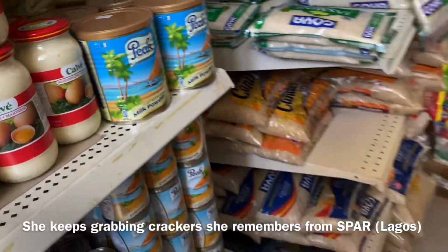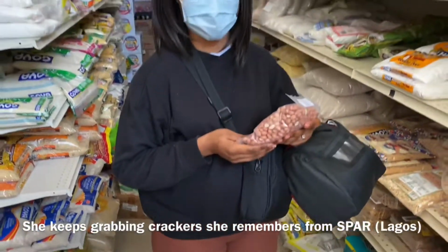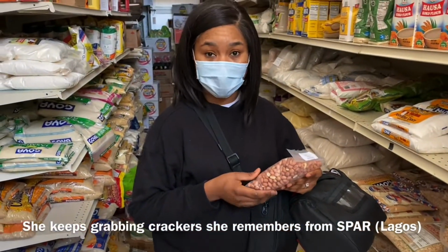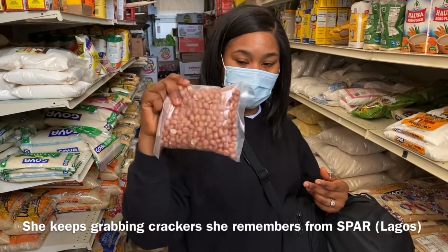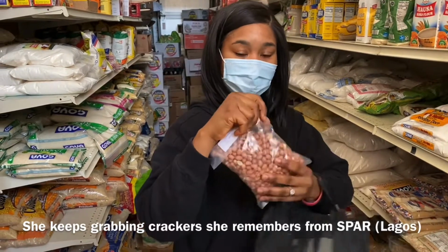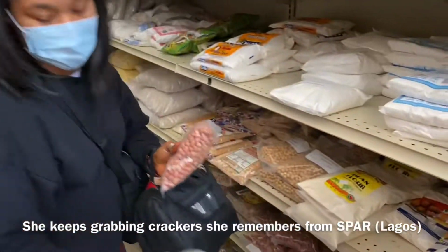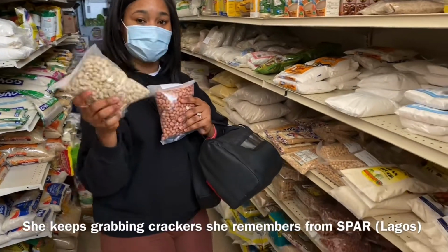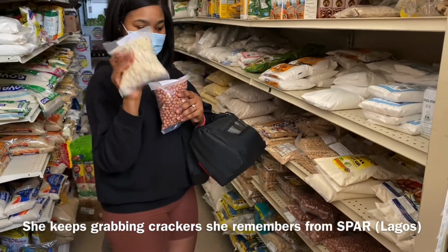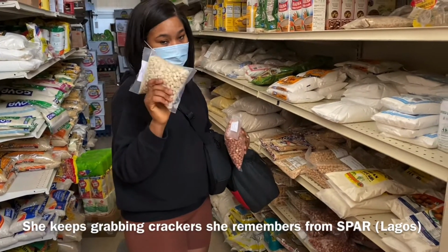So guys, remember what I was telling you in my last video, that when I made ndolé, when you go to the market in the store, you will buy the peanuts like this. What I would recommend for you to buy is this one instead. It's the same thing, except this one is peeled. The package is peeled. So I recommend to just buy this one because then it's safer.